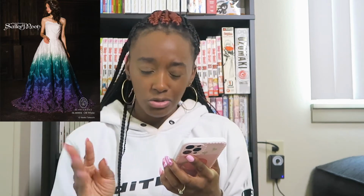It's gorgeous in general, but to me it would come off more as a wedding dress. I mean, like I said, I am a little bit more traditional with wearing white dresses for weddings, but this is very nice. I do like the different colors. It has green, blue, and purple along the bottom, or greenish blue, turquoise, I guess you can say, on the top, and then it flares or ombres into purple. I like this. It is very pretty.